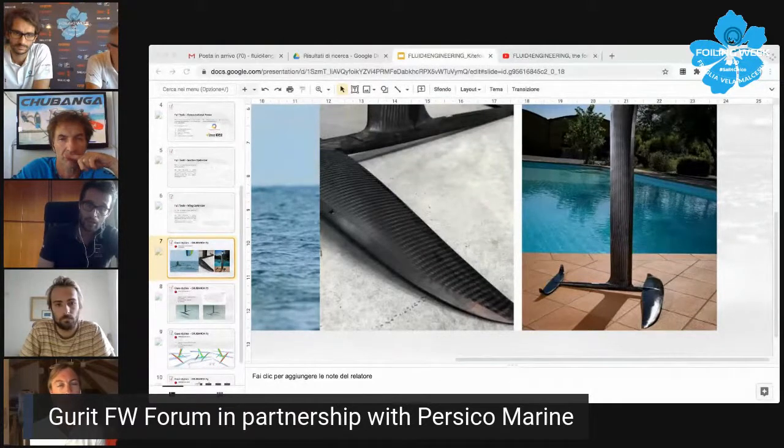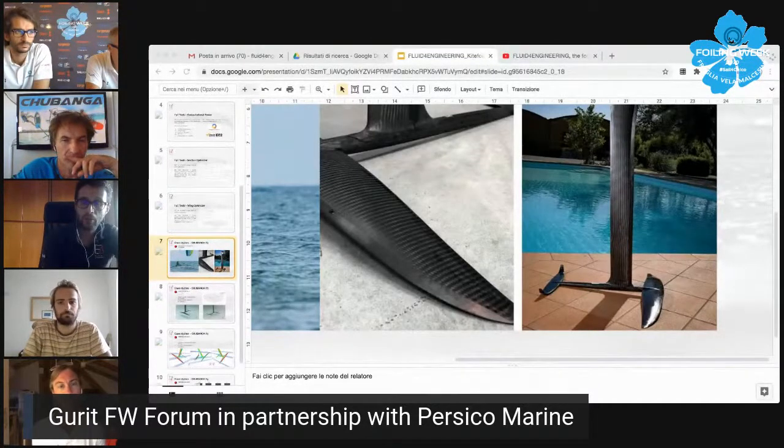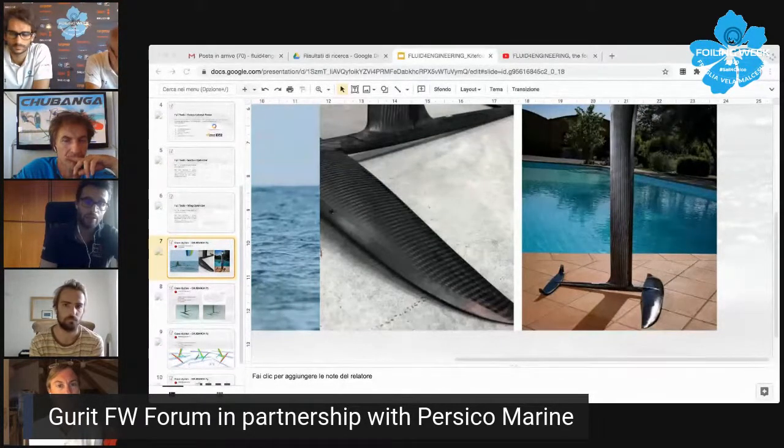Then I think the stabilizer is also a new shape with respect to the V2, with a new plan for the winglet, of course, to maintain the directional stability. That's it. Nothing too complex on that. But to me, the main goal was to work on the front wing to reach our desired lift distribution. That's the point. Charles, would you like to add something more?